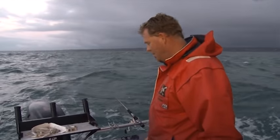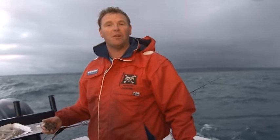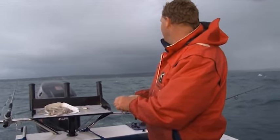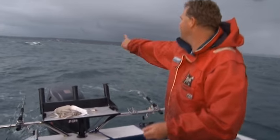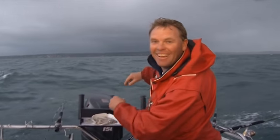So for everyone at home, just describe the weather for us, Warren. It's rough and it's getting rougher. It's probably blowing about 25, 30 knots and it's making it very hard to stand up. How's the boat going? The boat's doing well. It's just us that's not handling it too good.